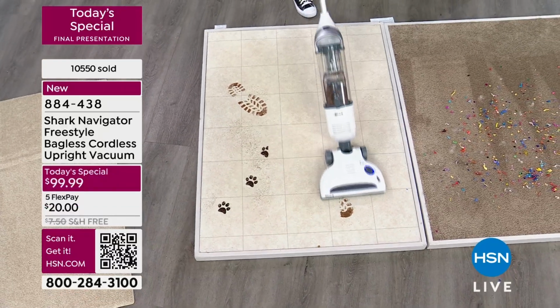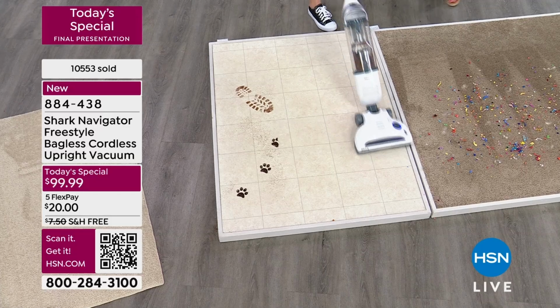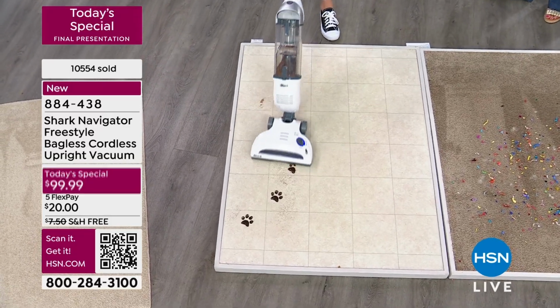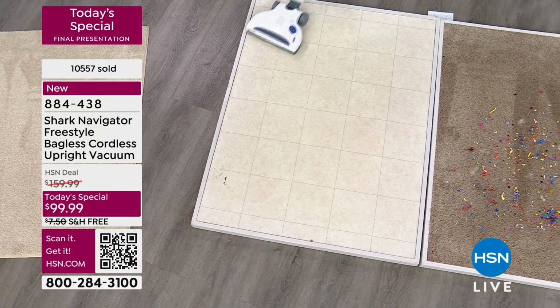And then we go even more above and beyond by offering you Flex Pay. That's how a $20 bill gets this sent to you immediately. And those are interest-free monthly payments. Shipping and handling is free. That saves you another $7.50.